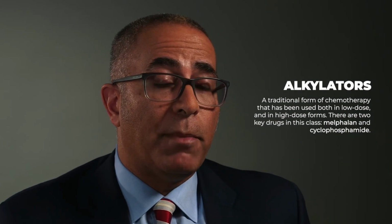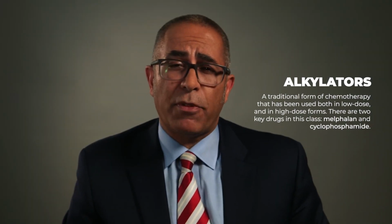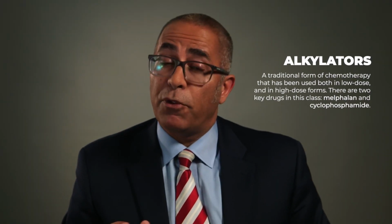Arguably, the oldest class of drugs we have in multiple myeloma are called alkylators. This is a more traditional form of chemotherapy that has been used in both low-dose and in high-dose forms. There are two key drugs in this class, melphalan and cyclophosphamide. There is also a third drug that is partly an alkylator known as bendamustine, but as it is not routinely used in multiple myeloma, we will not address it.